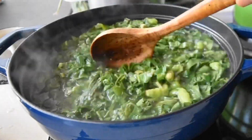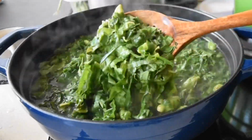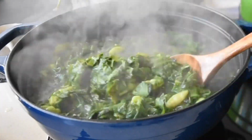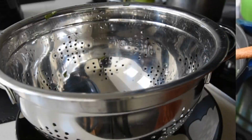You will notice that the color is getting darker and darker here. Now, I know that I've only got about 2 minutes left, because at that point it becomes really dark and it's softer to the eye, and also of course when you feel it.